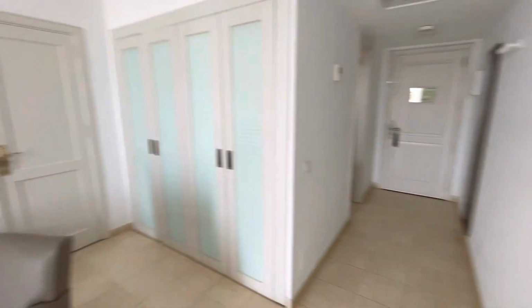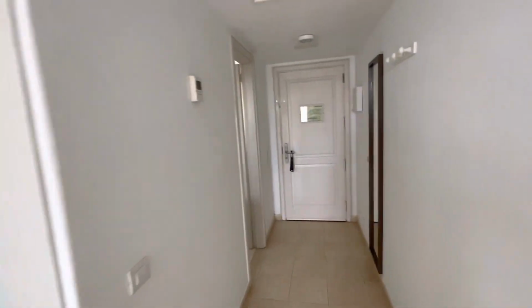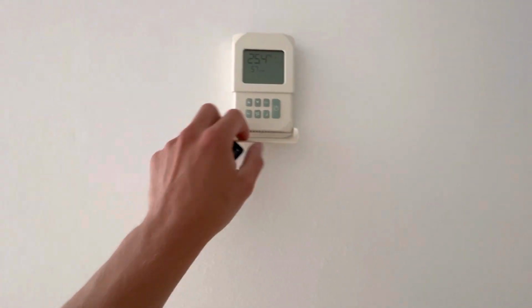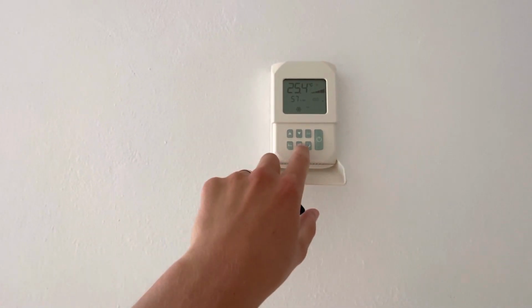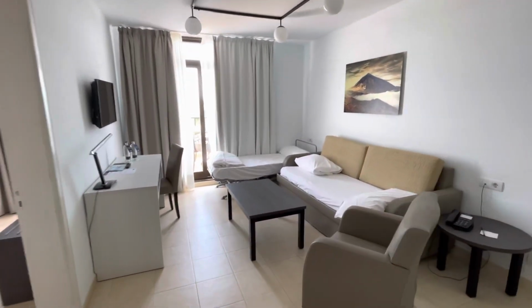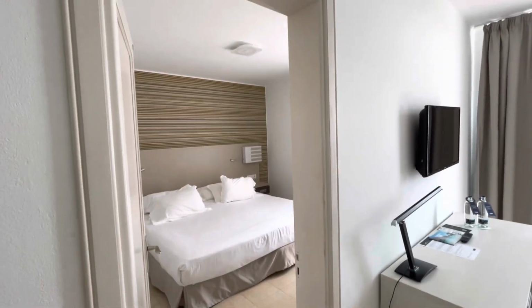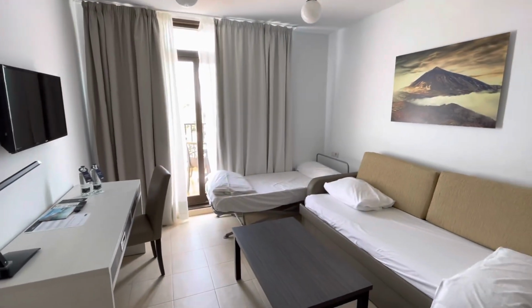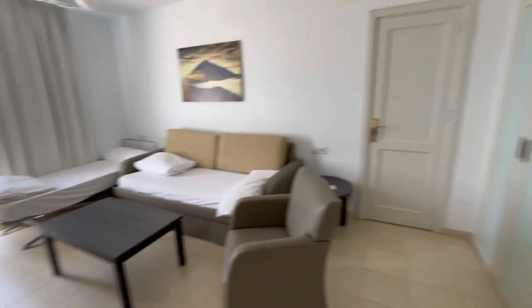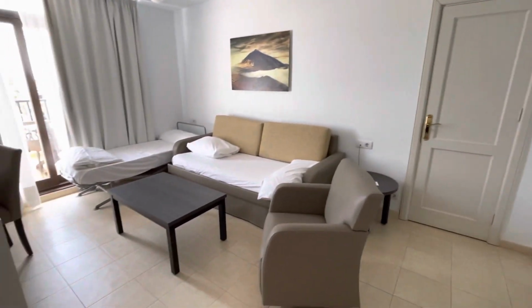But yeah, this is the room tour for the H10 Resort in Lanzarote. We've got aircon as well. Let's turn that bad boy on. Set on 10 degrees. Ooh, that'd be cool. It's 25 in here at the minute. So yeah, that is the room tour. I think all the rooms are pretty much the same, to be honest. It'll do the job. Yeah, I recommend.